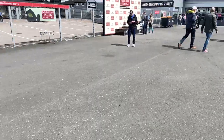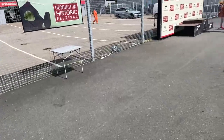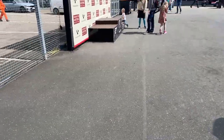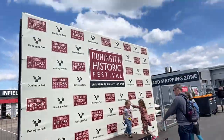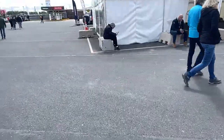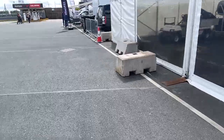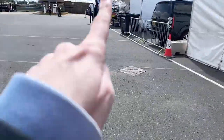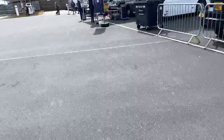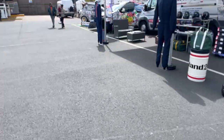Over here, by the way, this area in front of me, that's the Parc Fermé area. This is where cars come in after each race or session. And here, this is where the winners go on the podium. I'm not standing on the podium. I'll probably break my neck trying to get down otherwise. All of the merch stalls are located down here. Actually, if we go along here for a minute, the British Historic Karting Club's got a display.